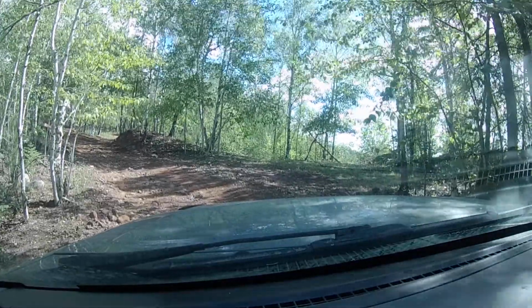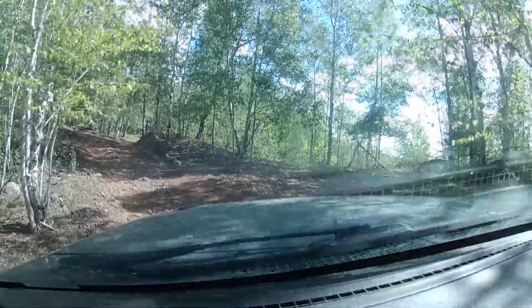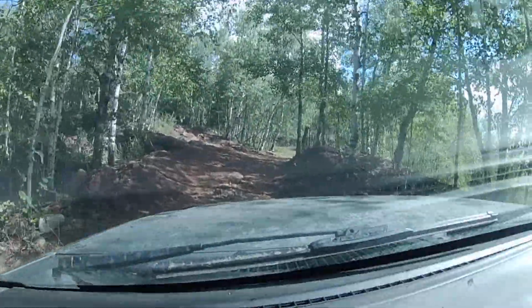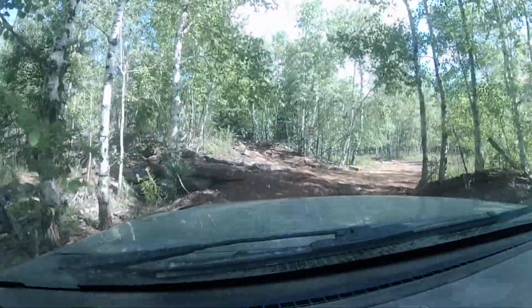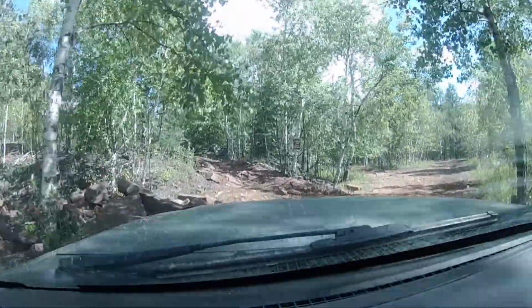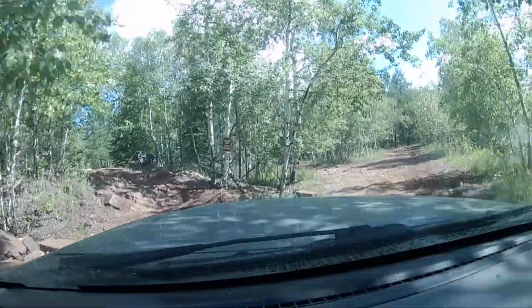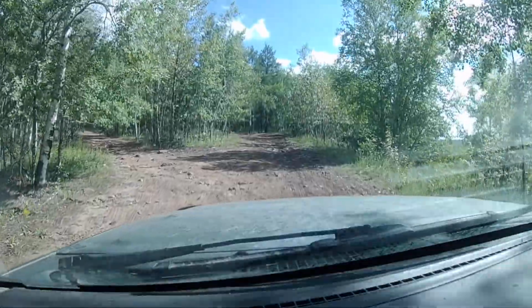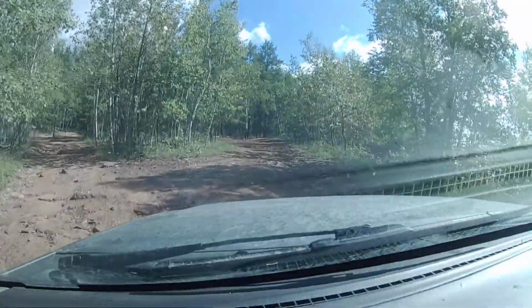This is the Easy Trail at Iron Row, Iron Range Tabletop Rock Crawl, which we're not going to take. We are going to go to the Ely Lake Lookout. Not so much. So we're going to go this way, see what happens.